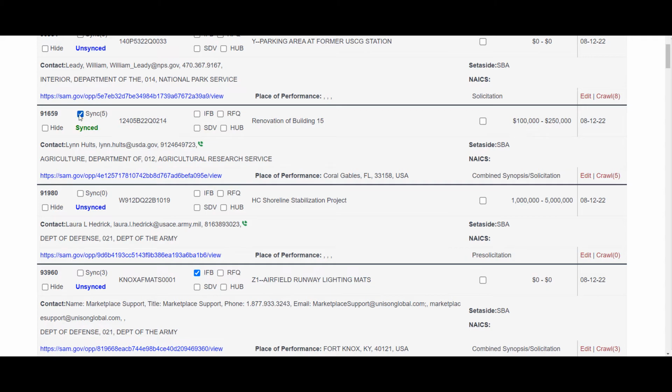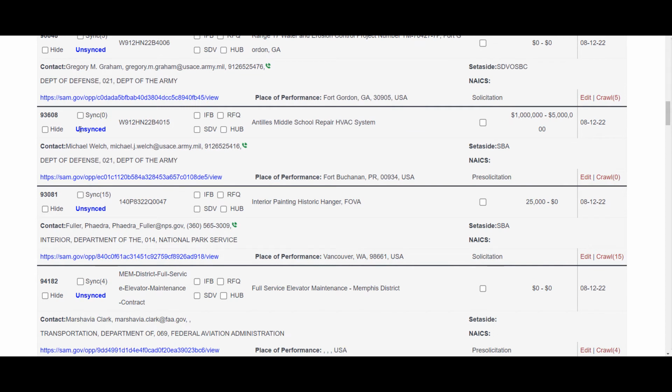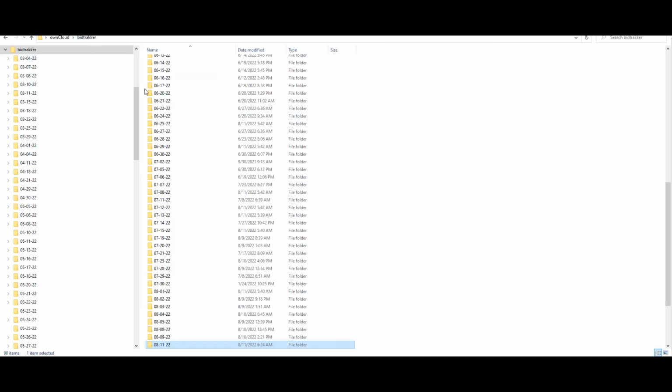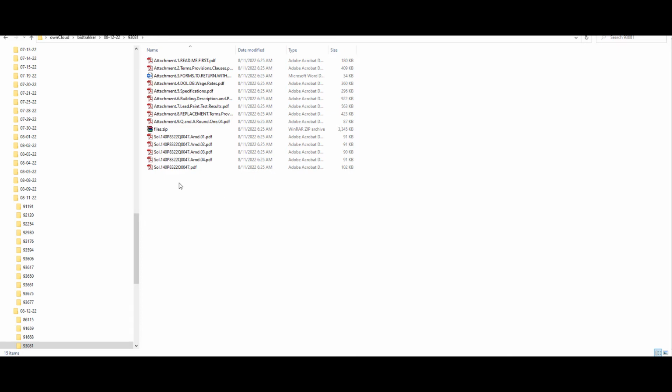Here's renovation of building 15. Interior painting historic hangar. I mean, that one's interesting, and it bids tomorrow. I can see right here that this one's due on 8/12. So this is 93081. So I'll come over here and sync my files up, and then the next step, let's see, that was 8/12, $93,081. So let's take a look at this job.